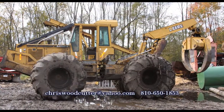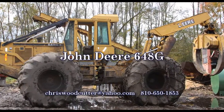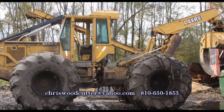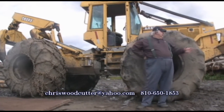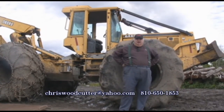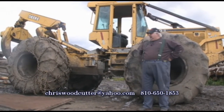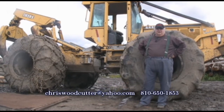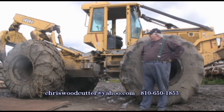Now this machine I've got right here is a John Deere 8G. It's a 200 horsepower grapple skidder. It's used for pulling the trees out of the forest, and then it has other duties, like it has a bulldozer blade for decking logs and keeping the haul roads clean. This machine has 7-foot tall tires that are 3.5 foot wide, and you can see we've got chains on the back for extra traction.